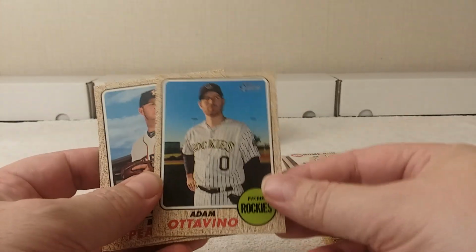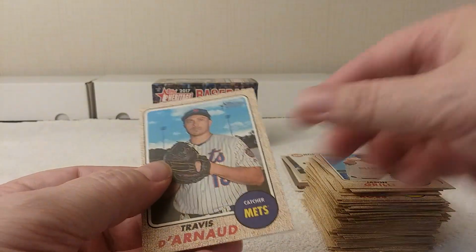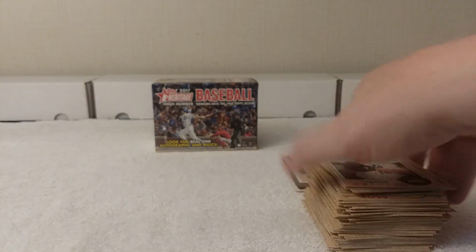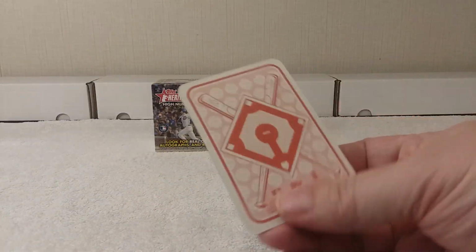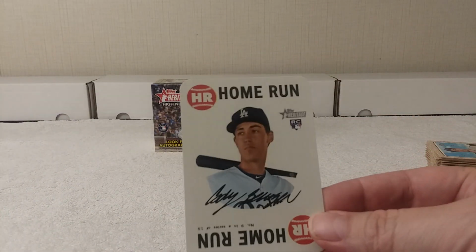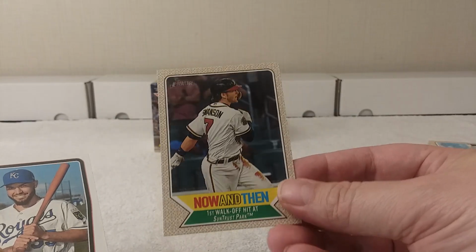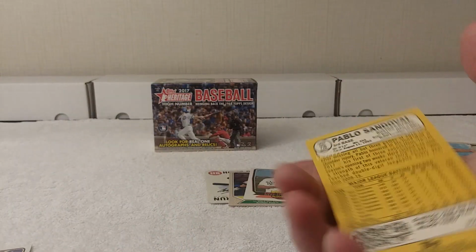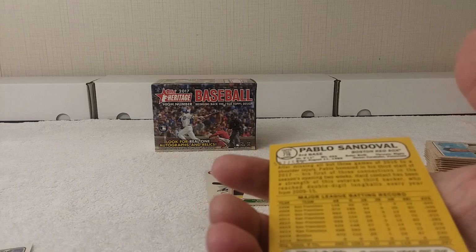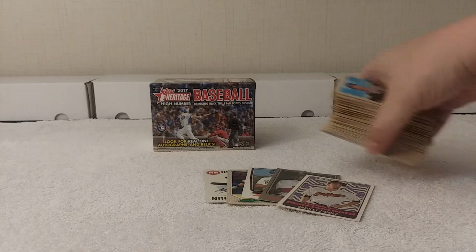Adam Ottavino. Brad Peacock. Jason Grilli. And Travis d'Arnaud. All right, quick recap. So I got the Bellinger here, some sort of playing card. It's different. I'll definitely be looking that up to see what exactly it is. Okay, Now and Then, walk-off home run for Swanson. Eric Hosmer, All-Star MVP insert. Pablo Sandoval, Chrome, numbered 507 out of 568. Cool. I like those cards. They're awesome. And then the rookie performers, Bradley Zimmer. Cool.